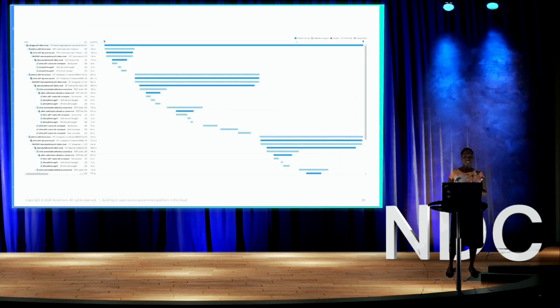Another great feature is drilling into a single request. And this way we can see how the request flows through all of our services. And these two features that I just mentioned have been heavily used during our load testing. We've been able to identify bottlenecks and unnecessary or duplicate requests as well.